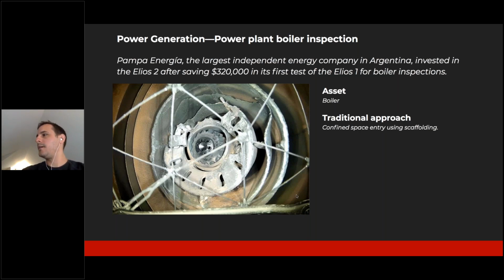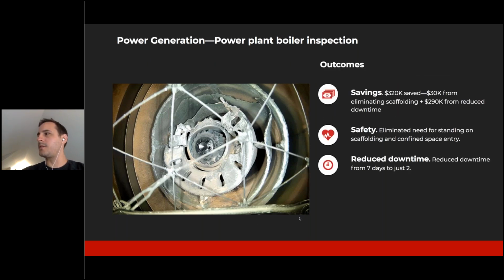So a total savings was realized from doing this sort of spot check flight that really, again, on the second flight, only took about 20 minutes, of $320,000. 30,000 was from not needing to build scaffolding, and 290,000 from the reduced downtime, right? 20 minutes is a lot shorter than 7 days, and that's a long time to have an asset like this offline. Safety is obvious here again, right?